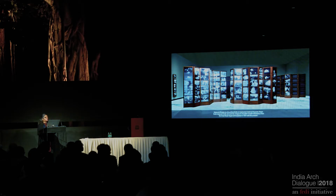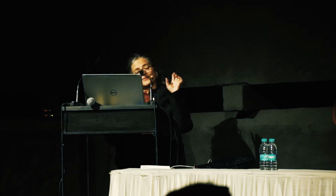Museum Bhavan is a traveling family of museums. I can't read what's written there, so if you like, you can keep reading that. The idea being that they can expand and contract within the exhibition space.